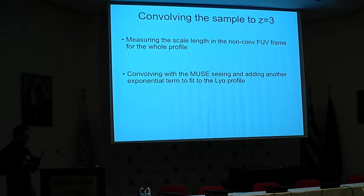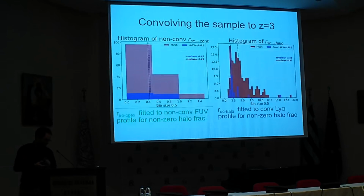What we did next was to convolve our images with the MUSE seeing up to redshift 3 and see how our galaxies look, so that we can compare our sample with the MUSE sample. Using the MUSE recipe, we looked at the non-convolved far UV profiles, fitted an exponential and measured the scale lengths for our galaxies, then convolved that with the MUSE seeing up to redshift 3, adding another term for the halo. We were fitting the Lyman alpha profiles, and this is what we found.